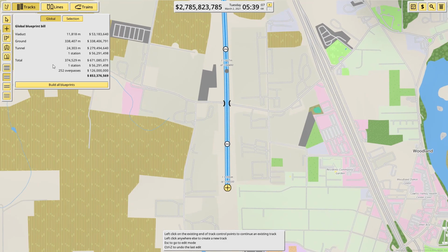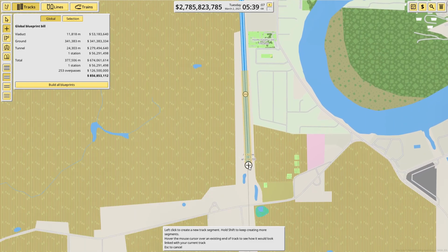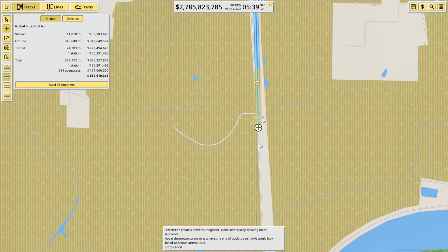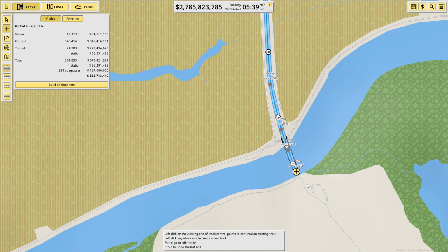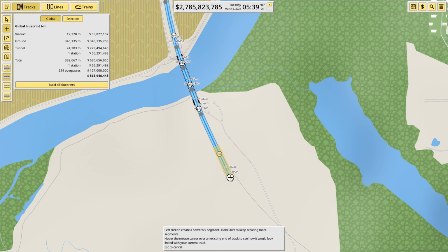All right, and then from here, it's a pretty straight shot. I believe we have established right-of-way the entire rest of the path. But we shall see. We're going to need to do another bridge or two. The actual path should be pretty straightforward. Yeah, see. Another bridge right here. Get some viaduct action going. Yes, and we want to be on the left. There we go.